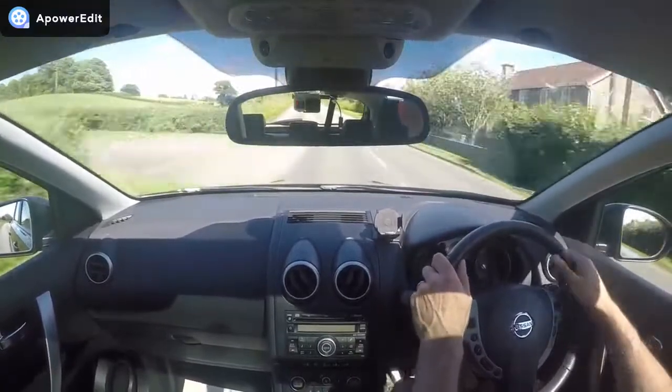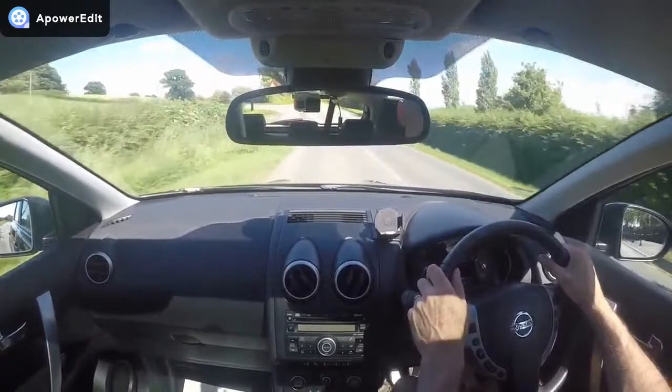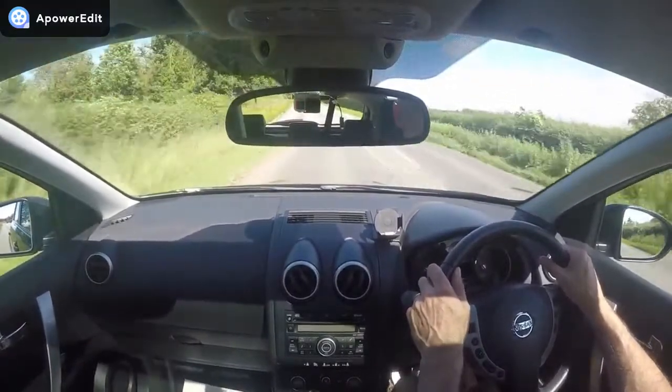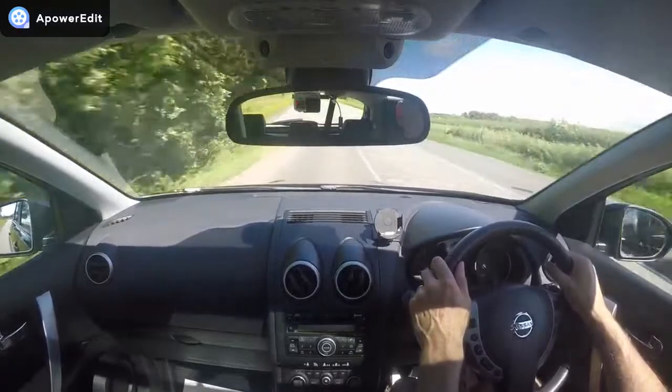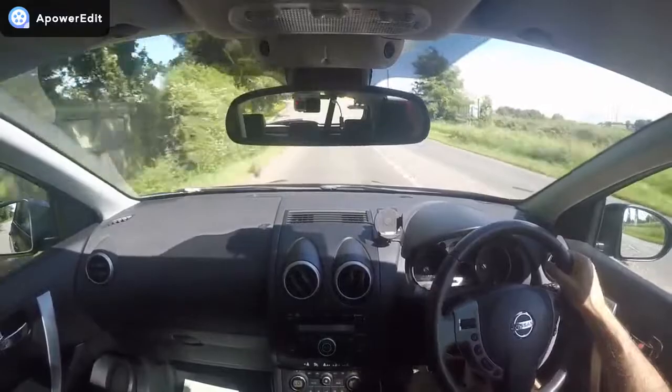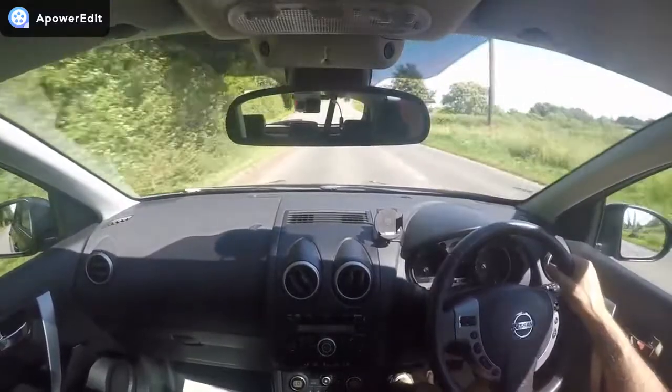The brake pedal on the car, really, really solid. They're very impressive brakes. Touch the brake pedal, nose dives down, straight and true, no vibrations, no pulsing through the brake pedals at all, in very, very good order in fact.